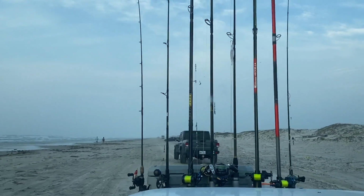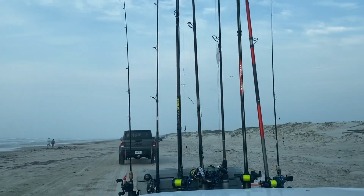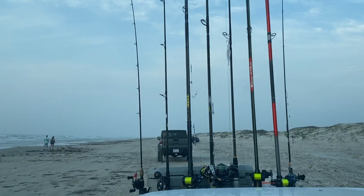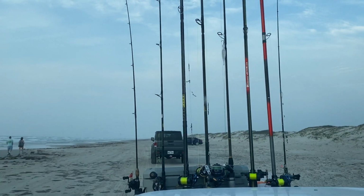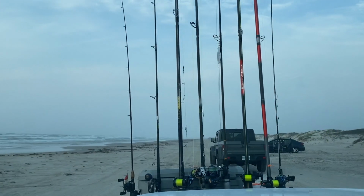Now there is a rule which I'll share with you, and the rule is if it's blowing from the south, if you go south, that moves the wind direction slightly offshore because of the curvature of the beach. If it's blowing from the north, you stay on the north end.